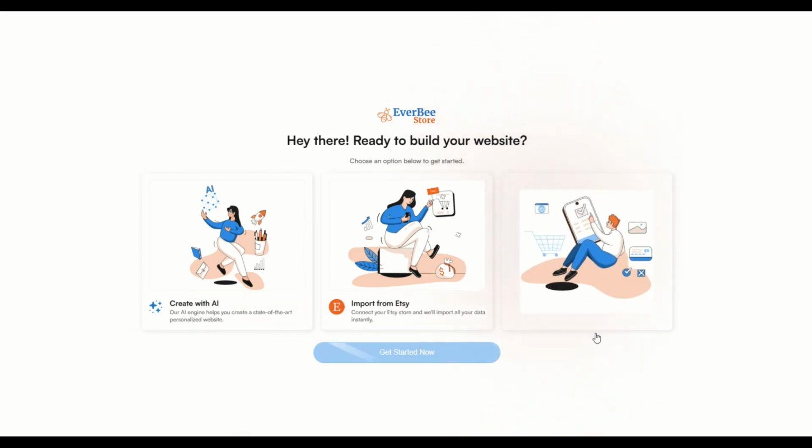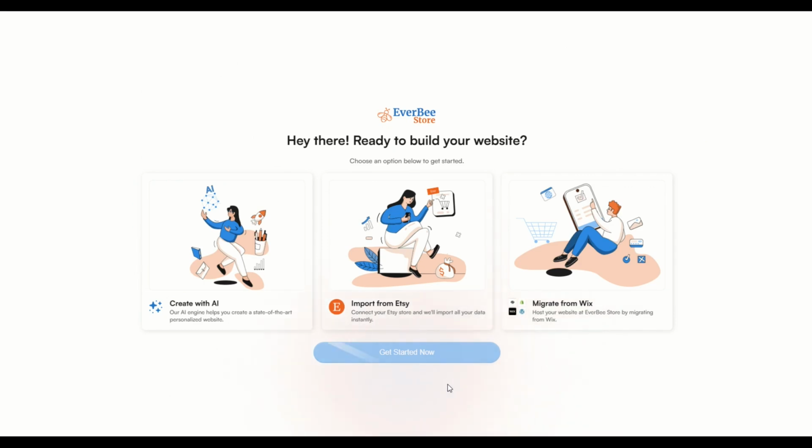So none of this is meant to replace your existing Etsy store. And if you're selling on websites like Redbubble or Merch by Amazon, absolutely keep doing that. This is a great opportunity for sellers and creators and designers to create with AI. And that's what we're going to do right now.